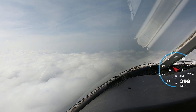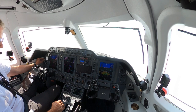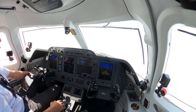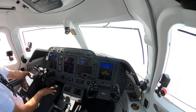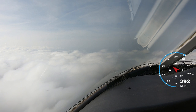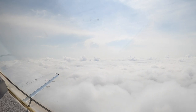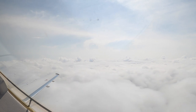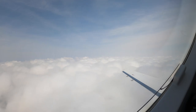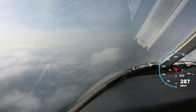If I can stress anything, it is do not fly into a thunderstorm, by all means. Do a 180. Go around it. Never go through a thunderstorm. Starting to clear up.